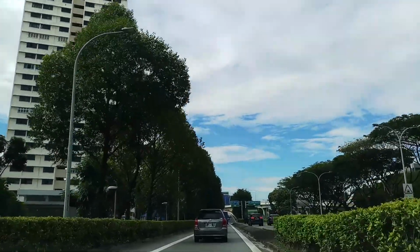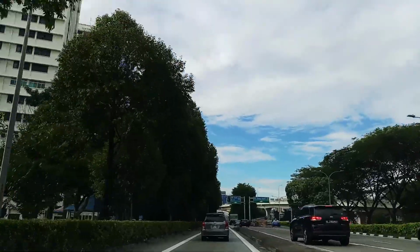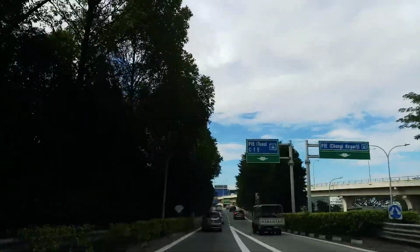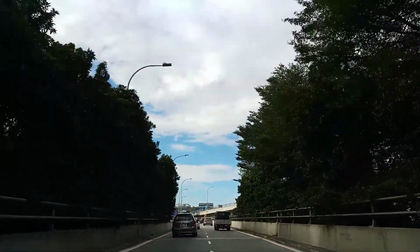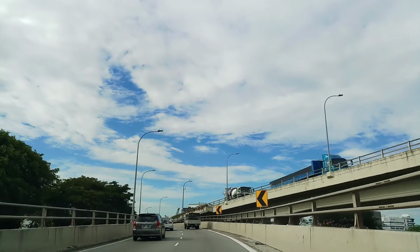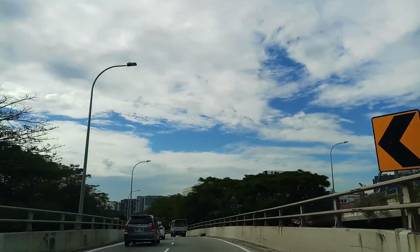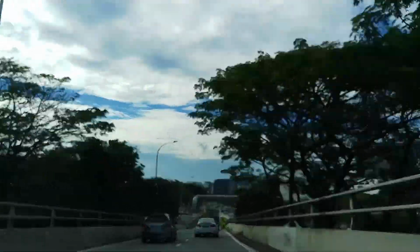There's a link between the East Coast Road by Sims Avenue to PIE Tuas here, and there is also another link to CTE Central Expressway towards the city, and towards the north. So it's a very good road management here, where people can go from any direction at this interchange here. This is the interchange of Central Expressway and Pan Island Expressway.